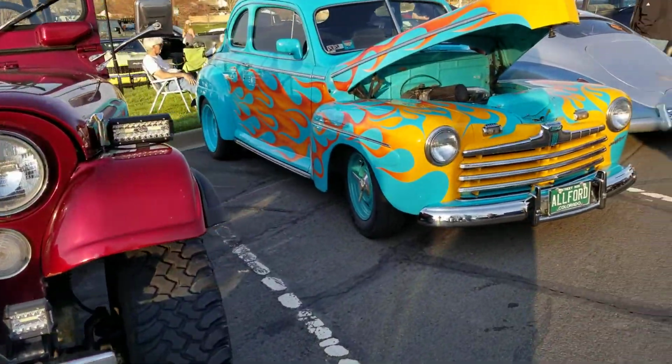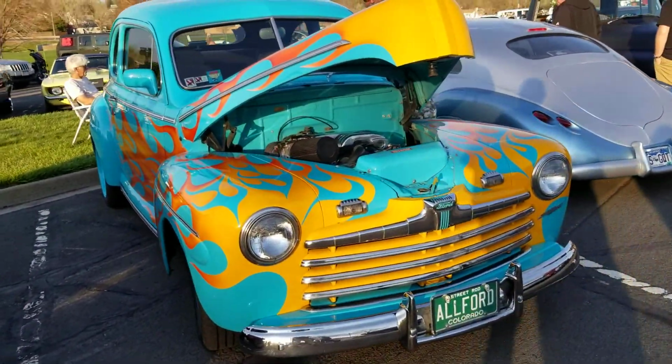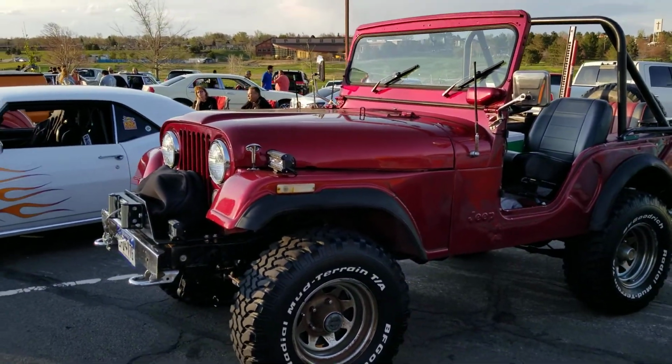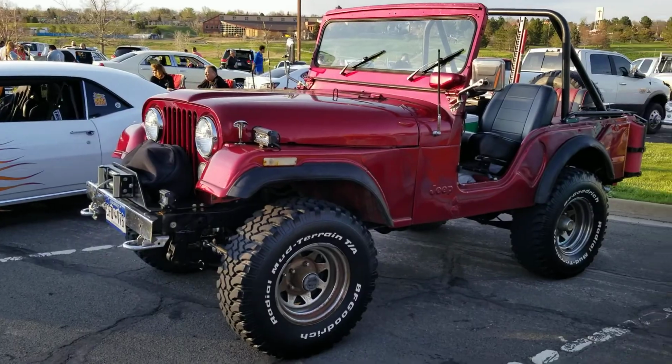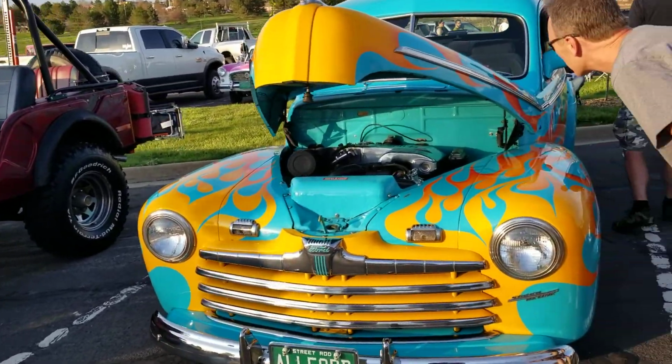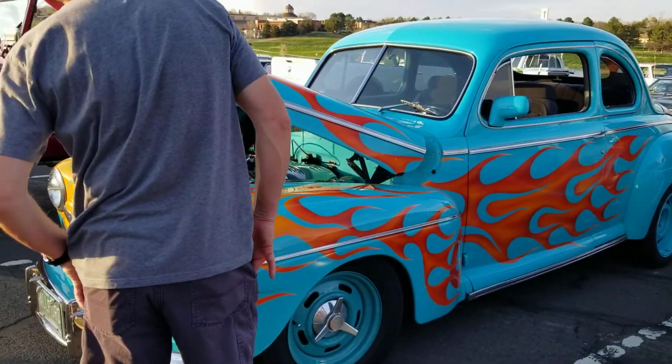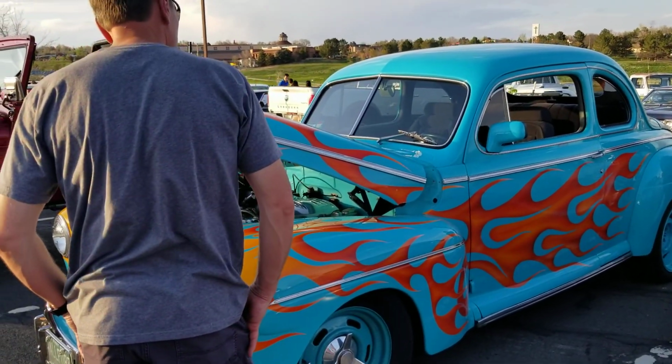I'm not the only Jeep here today. Pretty sure I'll be the only Scrambler at any show ever. And I like being a unicorn. That is a really nice split. Look at that.